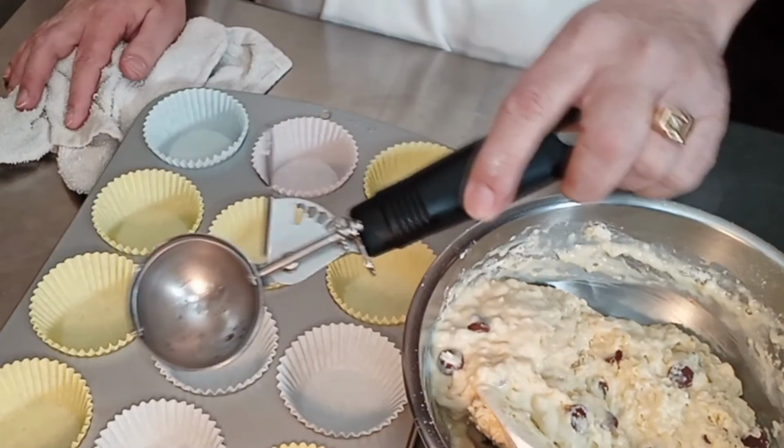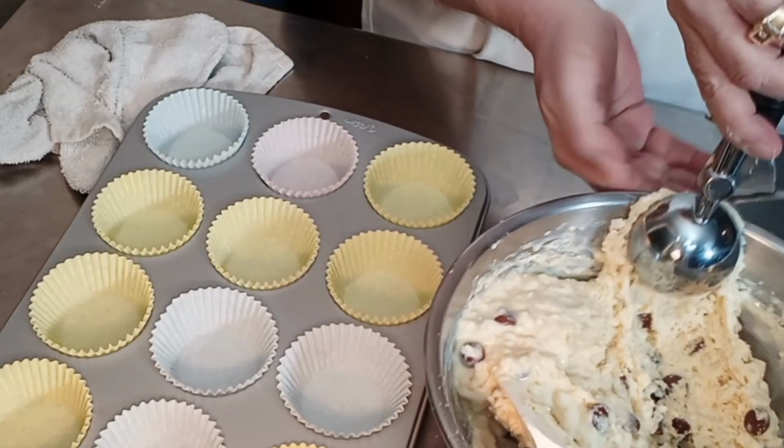So I'm just going to scoop these. This is a 4 tablespoon, a quarter cup scoop. You know, it's $10 or more. Invest in one of these. You'll have it forever. I'm going to do as many as I can.